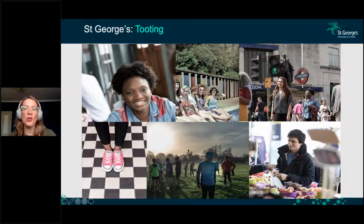So we can't talk about St George's without talking about what it's like to live and work in Tooting. Tooting is a really vibrant and diverse corner of southwest London. It has excellent transport links and a buzzing food and drink scene. Tooting is famous for its huge selection of South Asian eateries, but it also has a range of gastropubs and cafes and other places to eat.